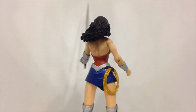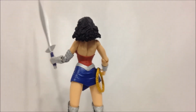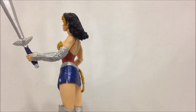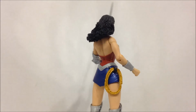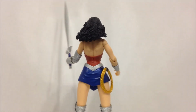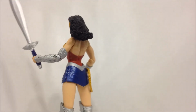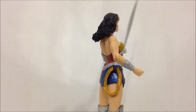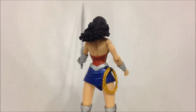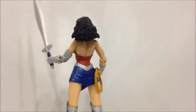I highly recommend this figure to anybody out there who wants a representation of Wonder Woman in their collection. This one is the perfect blend of old and new. You get that feeling of the classic Wonder Woman with the New 52 stylized upgrade. The armor's amazing. The entire sculpt is just great to behold, and as good as she looks here, she's even better in hand. And that is the reason that she made the top 10. She is number 9 on my list.